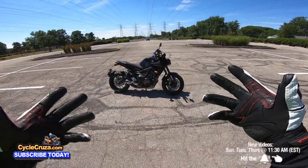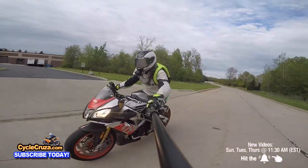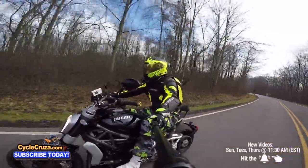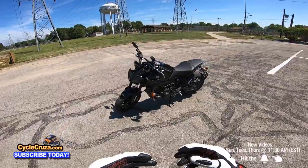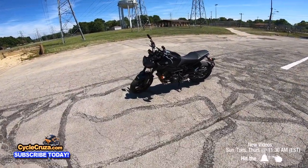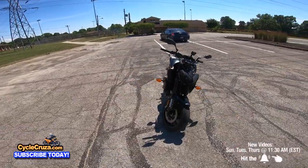Let you know how the power hits. You know, I've had two super naked bikes. I've had an Aprilia Tuono V4 1100 Factory, and also had a Ducati XDiavel S, which is a power cruiser, but it's like a super naked as well. So I'll be able to compare the two, and in the future I'll do a proper comparison of this bike to those bikes.